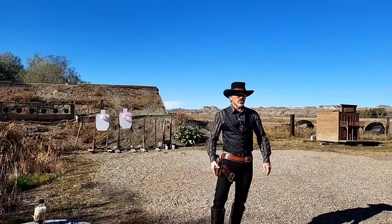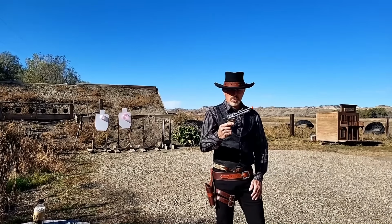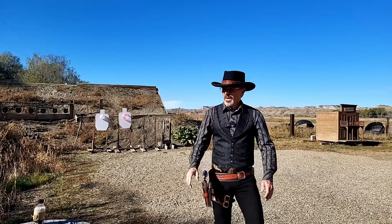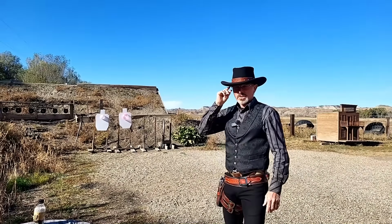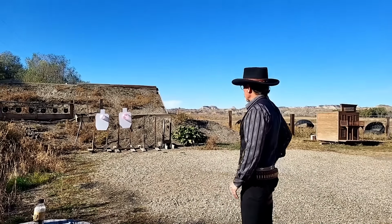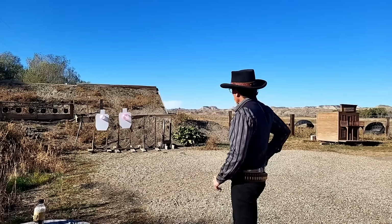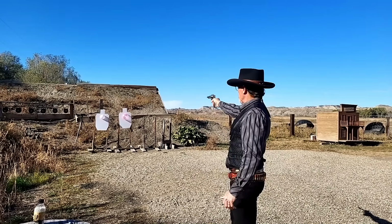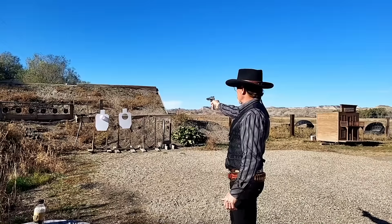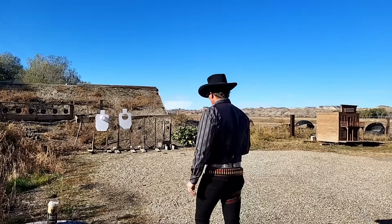Okay, I have my CO2 airsoft 6mm revolver loaded and ready to fire. You don't have to wear earplugs with this, but you should wear eye protection because these things can bounce, and always wear eye protection. Okay, I'm going to start off just seeing how it shoots for about 10 yards here. I'm going to move up a little bit.